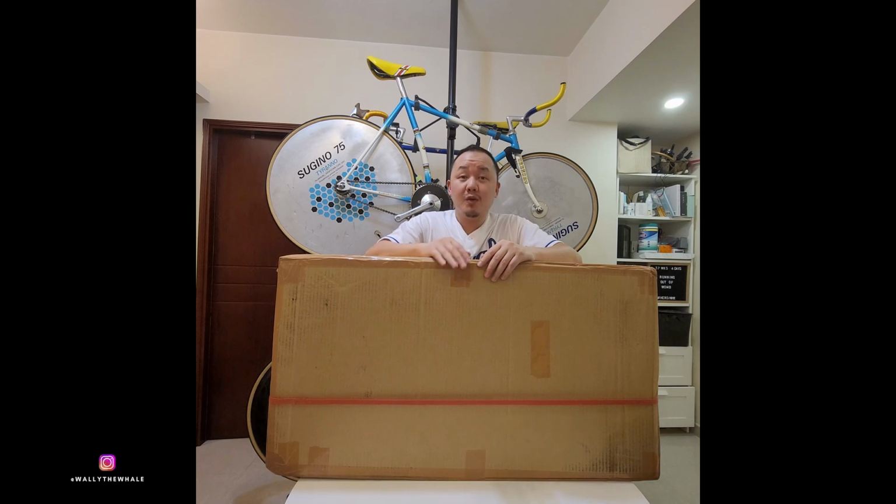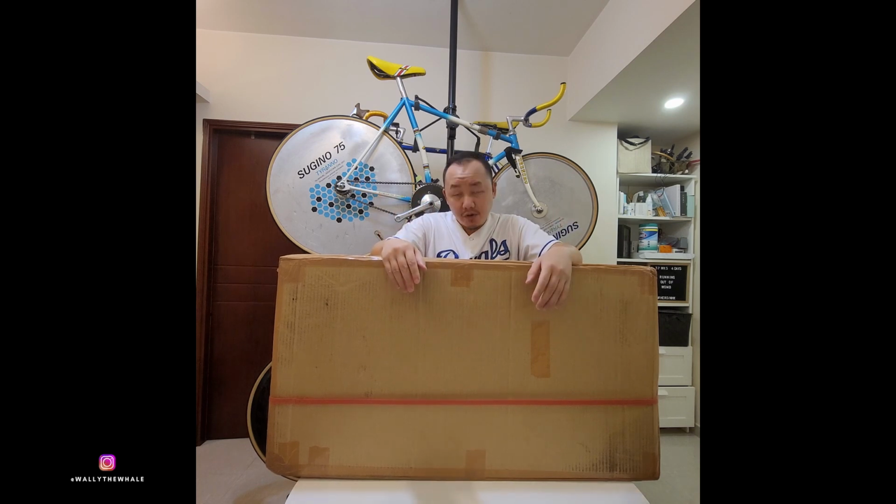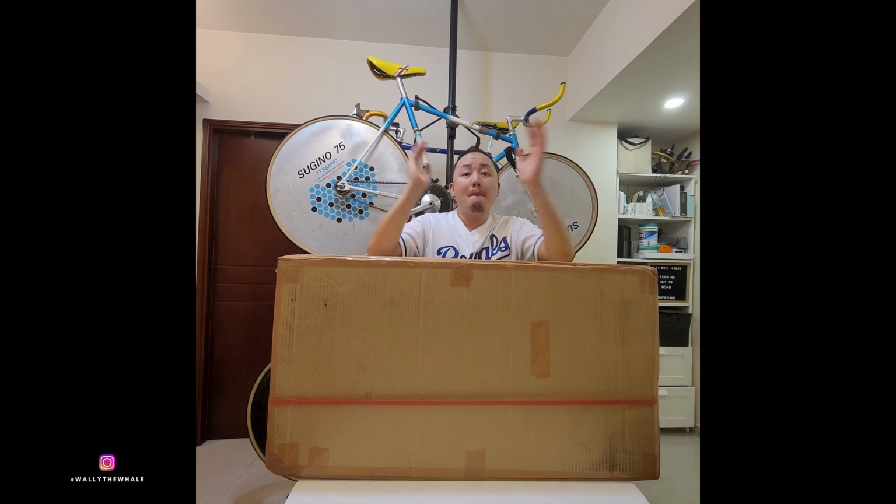Those are the three reasons why I bought this frame. This is a frame because it's unique, it's steel, and it's rideable, and I'm definitely gonna ride it. I'm definitely gonna shred it on the streets. And so, without further ado, let's get to it.